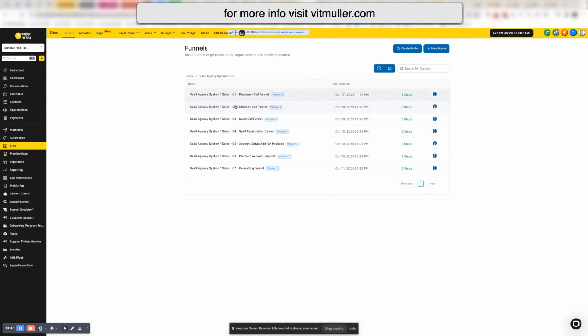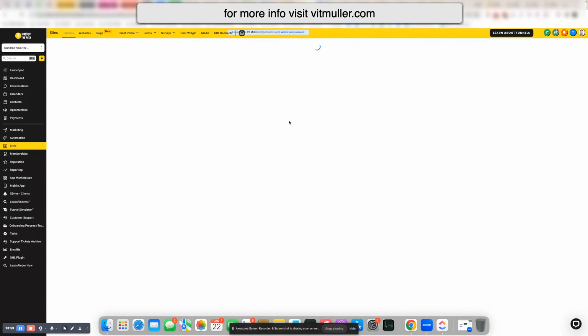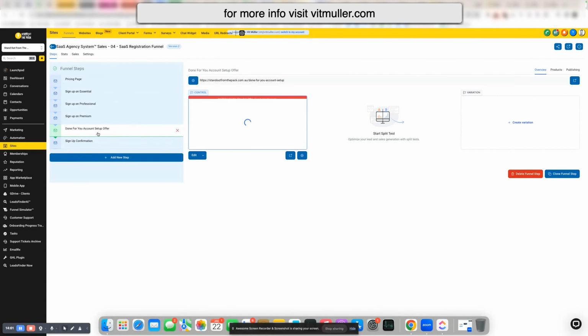This is a really good strategy for selling higher ticket. You get somebody on discovery and then get them to pay for a strategy. Another one might be a really quick one, just a basic sales call, like a request a callback one. Then you obviously have the actual purchasing funnel where people are ready to buy now. So they go into the SaaS registration funnel, which is the pricing page, and then individual checkout pages. And then this is the one-click upsell.